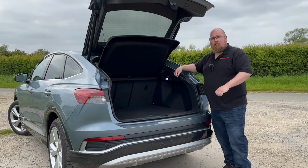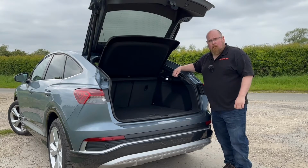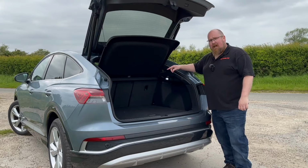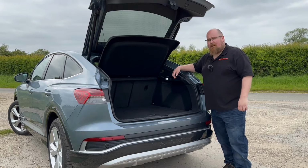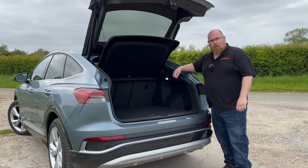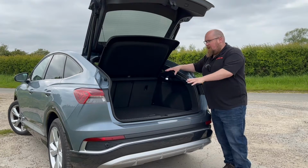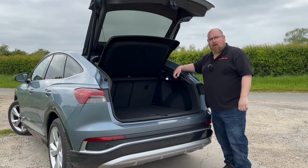I am actually really impressed with the practicality of the Q4, especially in Sportback body design. And surprisingly, with the Sportback, you get an extra 15 litres of space compared to the traditional SUV, where you only get 520 litres. So if you really want to make sure you get the full capacity, go for the Sportback version. And you know what? I think on that note, it's time for us to close down this boot and take the Q4 for a drive and see what it's like.